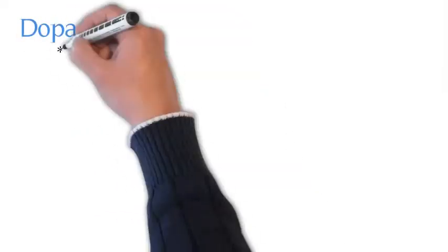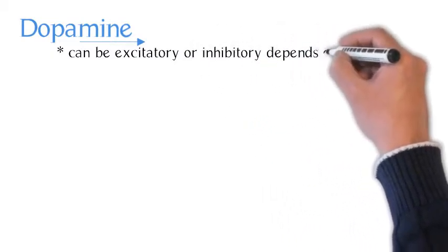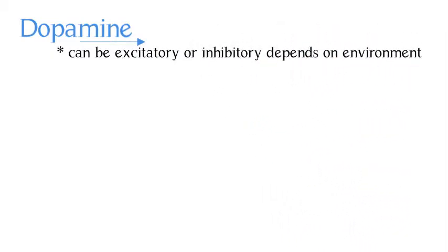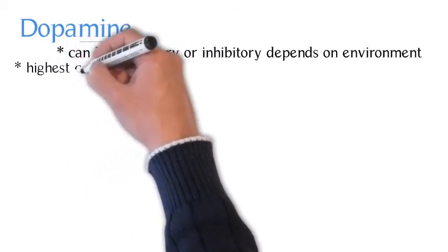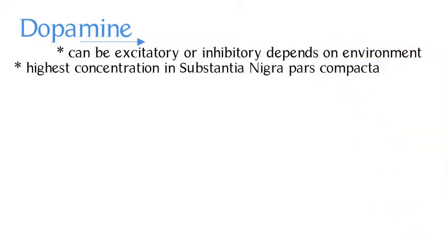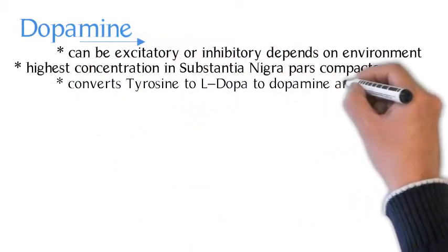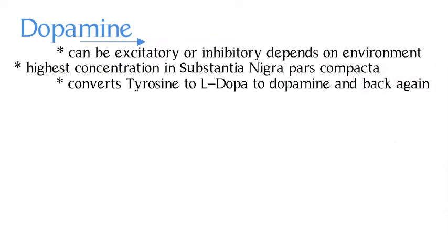When it comes to Parkinson's disease, dopamine is the most integral neurotransmitter in the basal ganglia. It can be excitatory or inhibitory. Its effects depend on which types of receptors are present on the membrane of the neurons. Dopamine is only found in specific and small areas of the brain with the highest concentration in the substantia nigra pars compacta. Dopamine is made by the amino acid tyrosine, which converts to L-DOPA and then to dopamine.